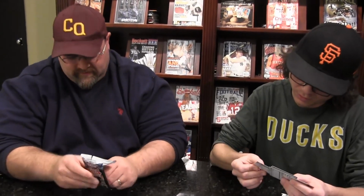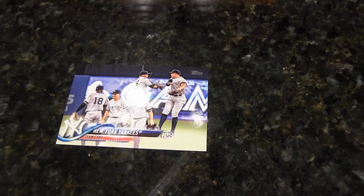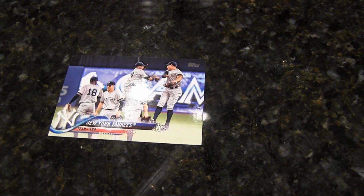Oregon zone. There you go, guy from Oregon. Close to Sam's heart. He's wearing the duck shirt today for everybody. Gotta show the New York Yankees team card out there. There's a Judge in there somewhere.